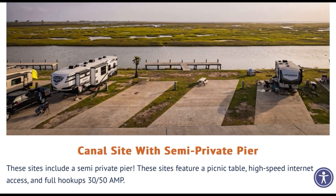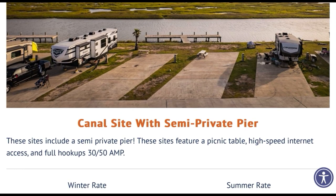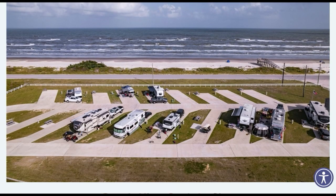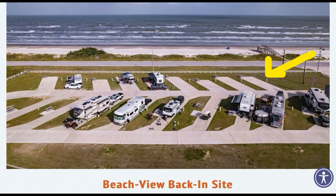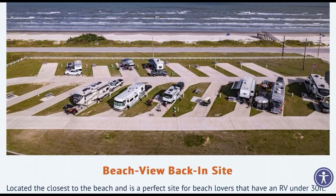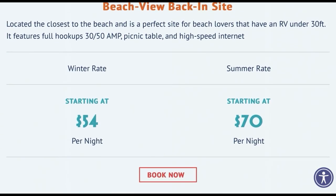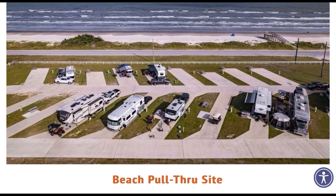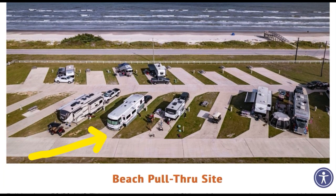Now these canal sites with the semi-private pier, which are right across from the wetland sites, were so popular with people who loved fishing. You can leave your boat right there at your semi-private dock. You can go fishing every morning, set up your chair, go crabbing. It's beautiful. If you love to fish, if you love to crab, get one of those sites because it just makes your experience that much better.